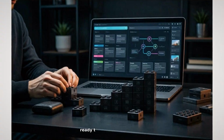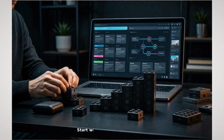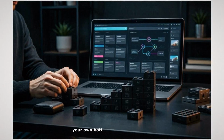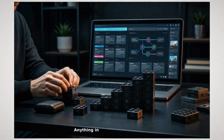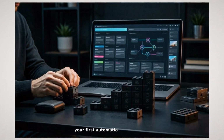And if you're not ready to hire someone yet, or the budget isn't there, here's the DIY version of what I described. Start with the toggle time audit. 5 days, track everything. Then build your own bottleneck map in Notion, 4 columns: create, communicate, organize, repeat. Anything in repeat that takes more than 2 hours a week is your first automation target.